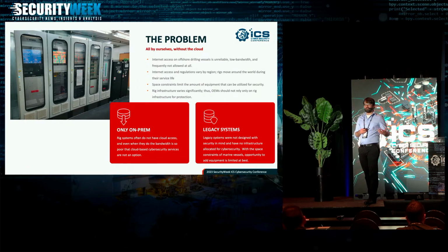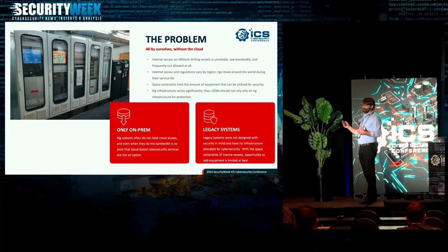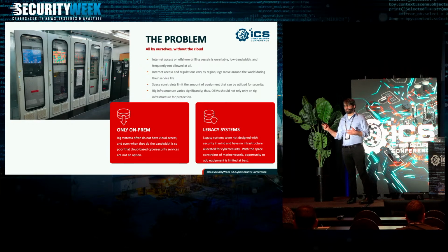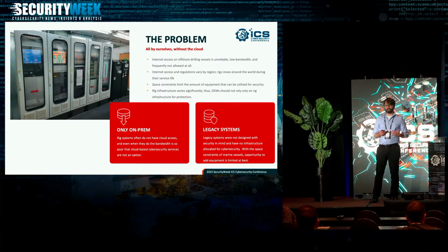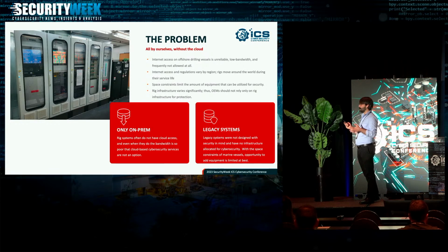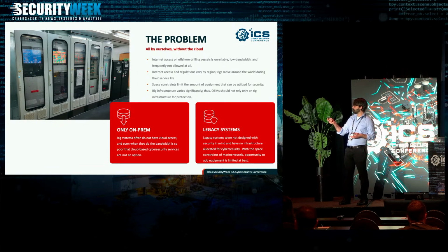Some other complicating factors there become regulations. Various regions of the world have different regulations, and these drill ships move around the world as they go from one well to the next. So you can't guarantee what the internet access is even going to be like based on different regulations. It's a very dynamic environment, and trying to come up with a standardized solution is the challenge, because we're an OEM here, right? We need to provide a system that is as standardized as possible, and that in and of itself is the challenge we're trying to deal with.